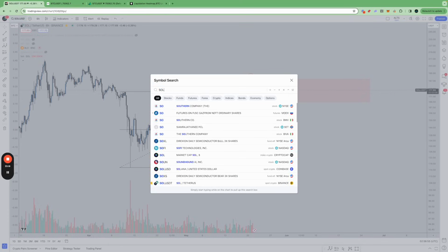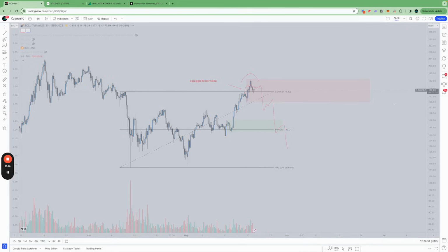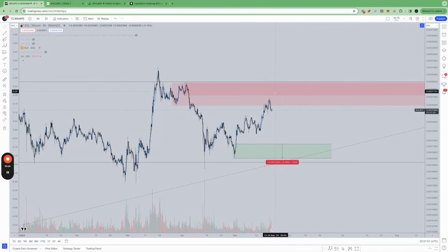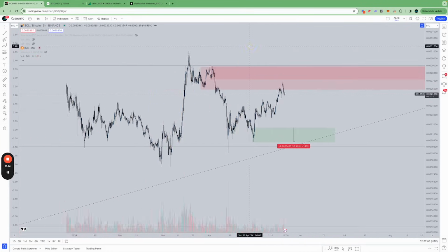Solana Bitcoin, which is the other chart that I was looking at, has rejected from the area where I expected rejection, but we didn't quite push up into the apex of this rejection zone.